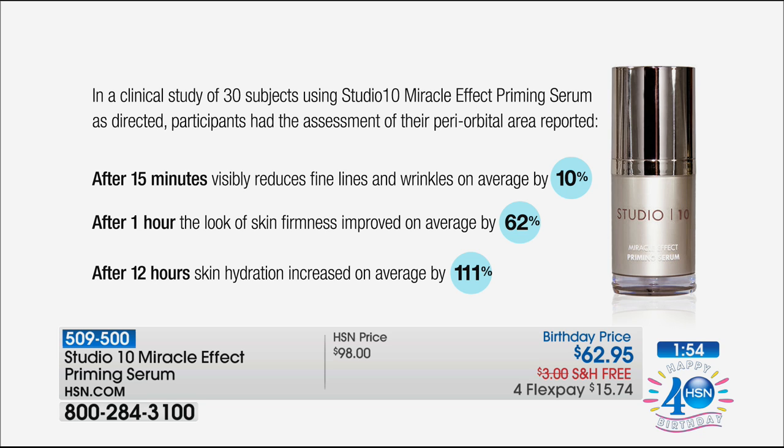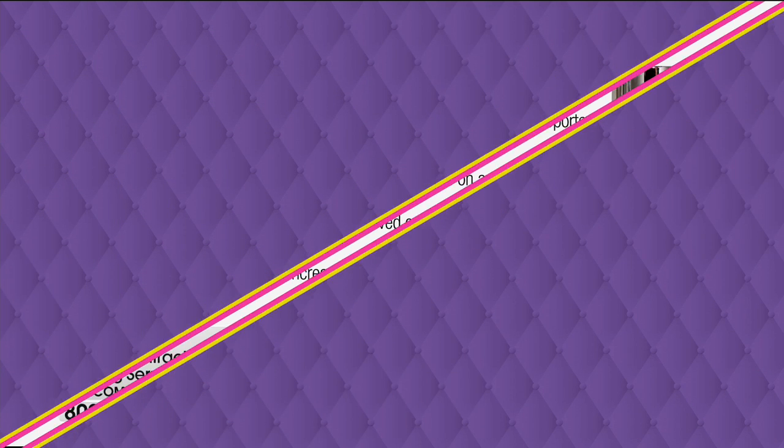In a clinical study of 30 subjects using Studio 10 Miracle Effect Priming Serum, as directed, participants had the assessment of the periorbital area, that's the lines around your eyes. After 15 minutes, it visibly reduces fine lines and wrinkles on average by 10%. After an hour, 62%. After 12 hours, skin hydration increased on average by 111%. That's more than double. Skin hydration improved. The look of firmness improved. The lines and wrinkles around your eyes.